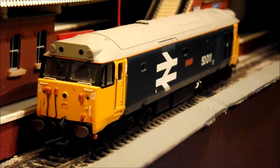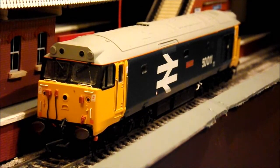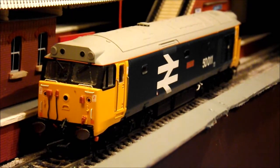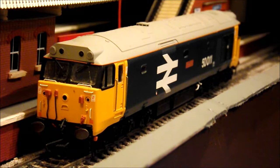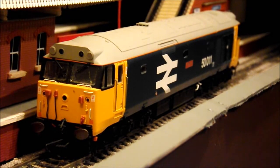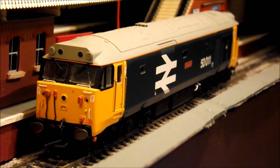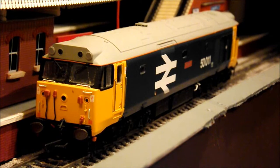My next 50 is 50011 in the BR large logo blue livery, and it was the more popular of the liveries carried by the Class 50s. Personally, I liked them all, but this was probably the favourite.